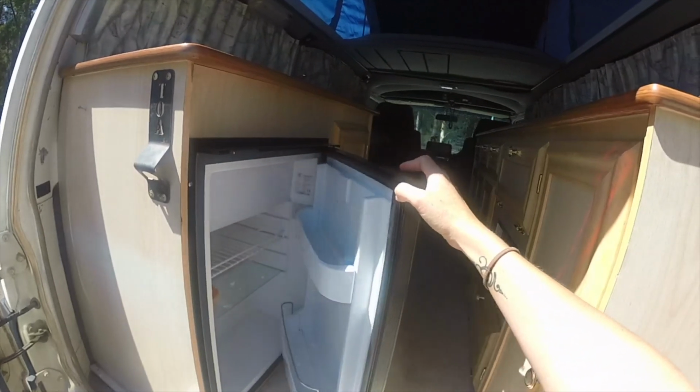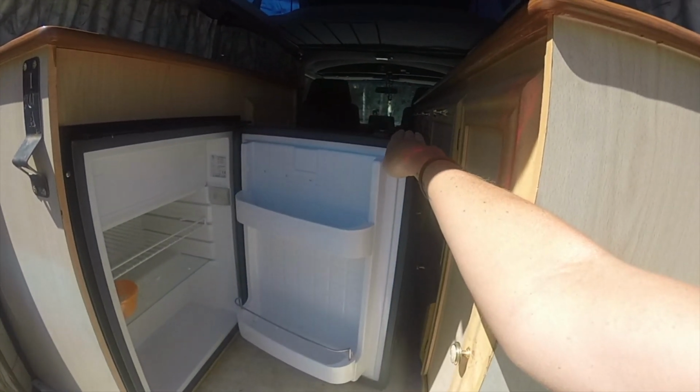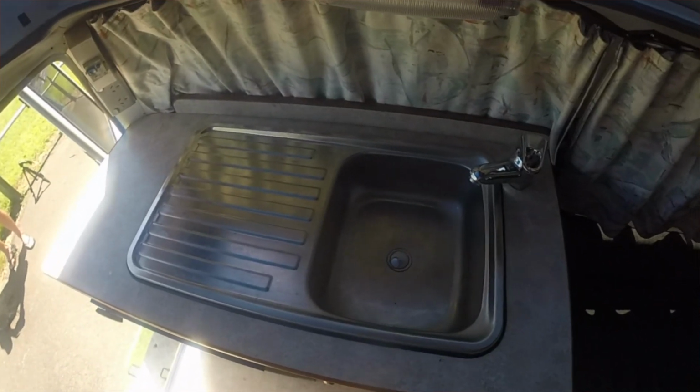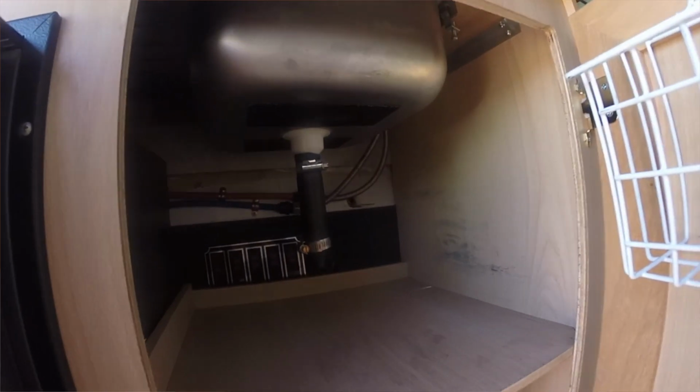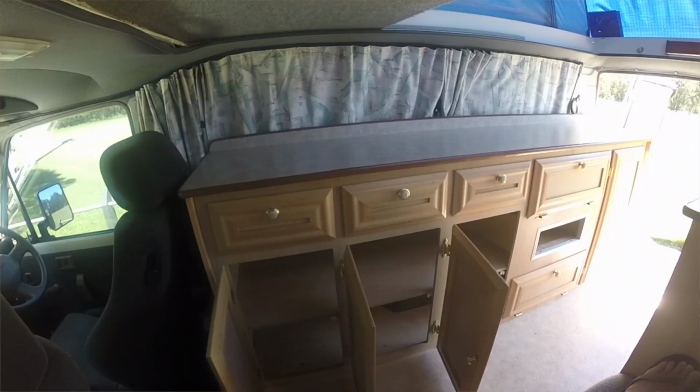First up, there's the fridge. It's just too small. I can't fit 2 litres of milk in there, let alone a case of beer. Then there's the sink. It seems like a good idea in theory, but it takes up so much space, and to be honest, we barely use it. A collapsible bucket suits us just fine.